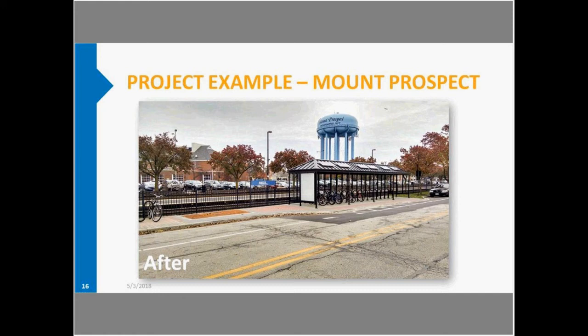As you can see here, this photo was from November when it was already starting to get cool and people are already using the bike parking spaces. And we've heard from the village that it's been a popular project. And this was tied to Mount Prospect's TOD plan, which is another community planning program project that we finished a few years back.